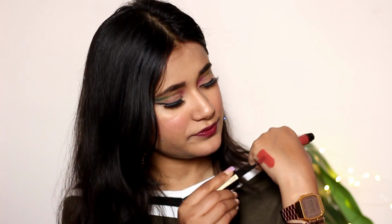It's such a beautiful brownie nude. I mean, I love the undertone of it. I love the color of it. Let me give you a quick swatch. And of course, like, look at that, that is so beautiful, right?